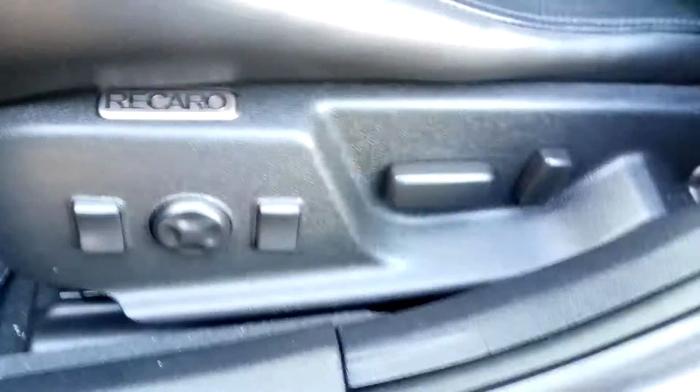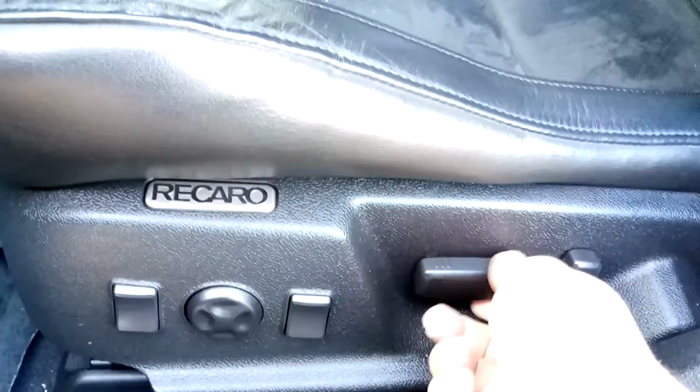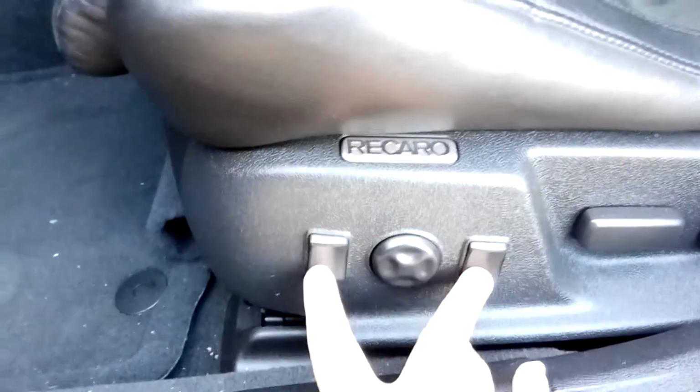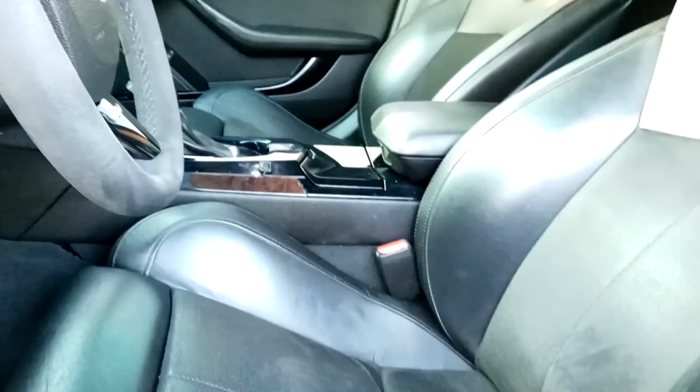In addition to having the seat back go backwards and forwards, your seat cushion can also go up and down in both the front and the back, as well as in and out. These switches here on the side control the seat bolsters, both for the seat cushion as well as for the seat back. So if you prefer a more stiff and snug ride or a more spacious ride, you can adjust these bolsters to your liking.